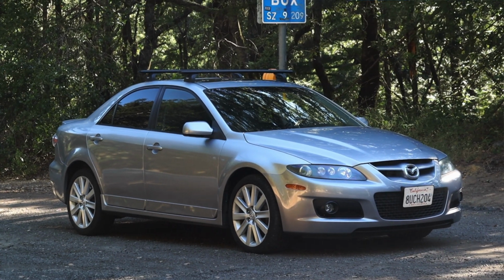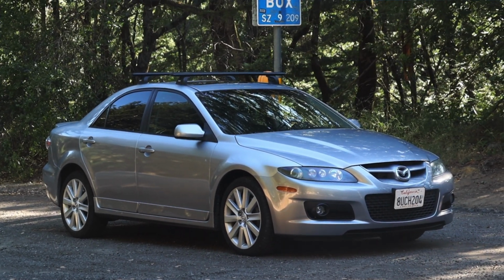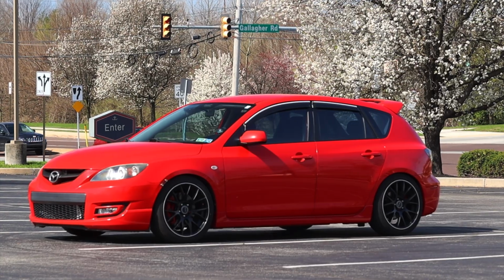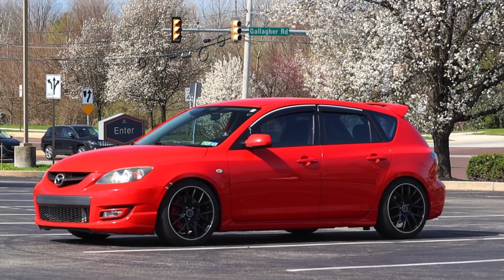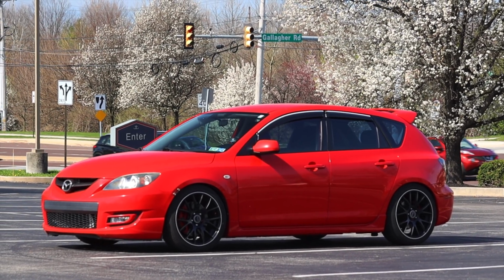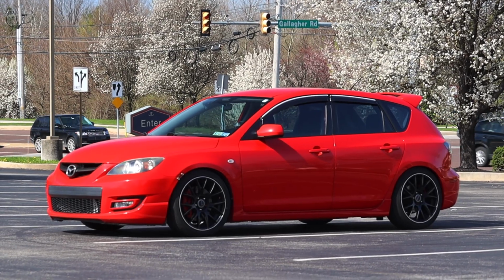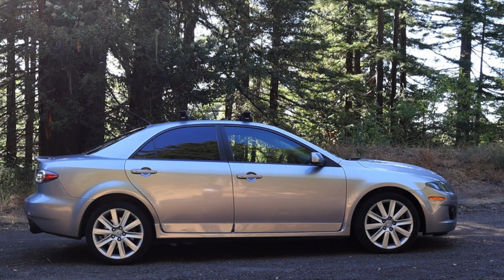Last but not least, this was the big calling card of the Mazdaspeed 6, and that was the fact that this was all-wheel drive. The Mazdaspeed 3 hatchback was actually only ever front-wheel drive. A lot of people mix that up, and I've had people ask me, oh, was the hatchback all-wheel drive? No, only the sedan Mazdaspeed 6 was.